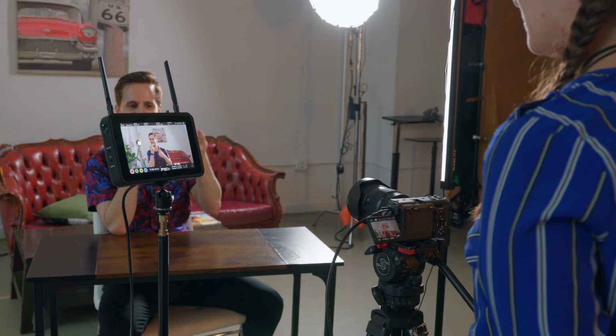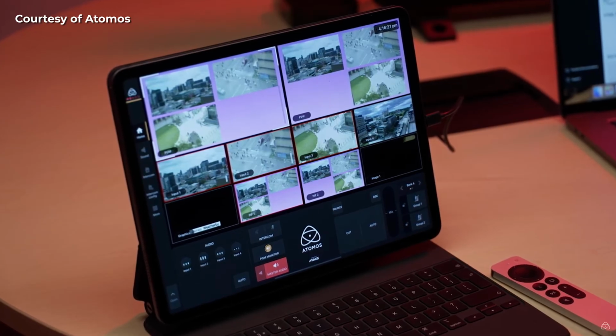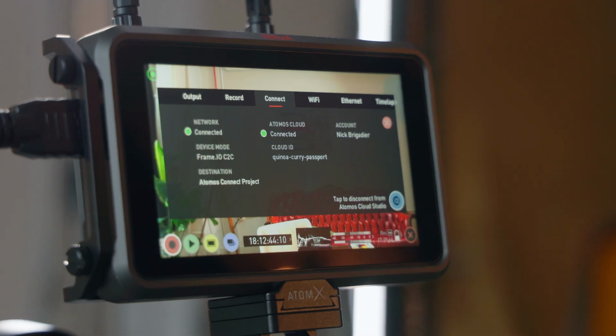Now there's a lot you can do with this just by itself, which we'll showcase a little later, but now that Atomos has launched its full cloud studio service, it opens up even more possibilities for what video creators can do with these devices. First, we should clarify what camera to cloud, or CTC if you want to sound cool around your friends, is, and how these devices utilize it.